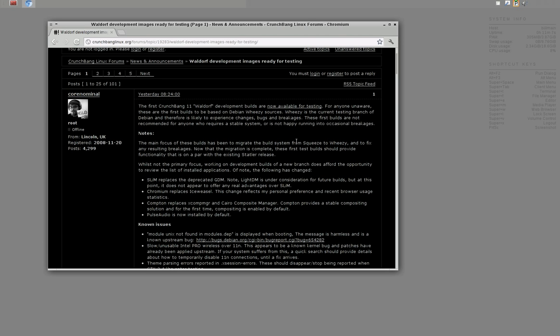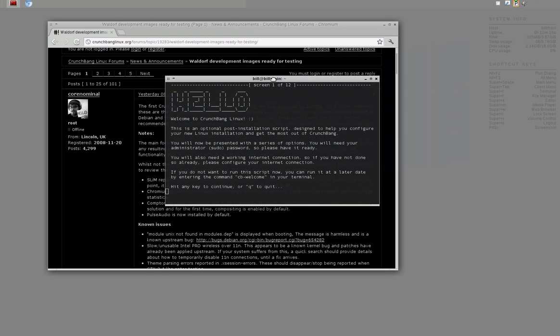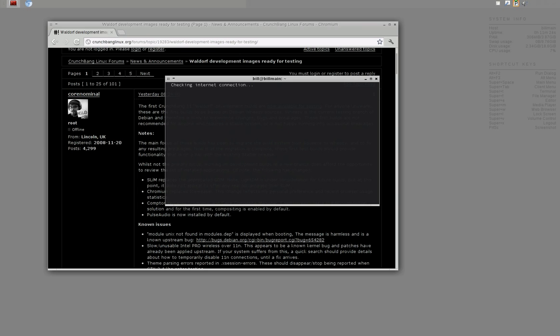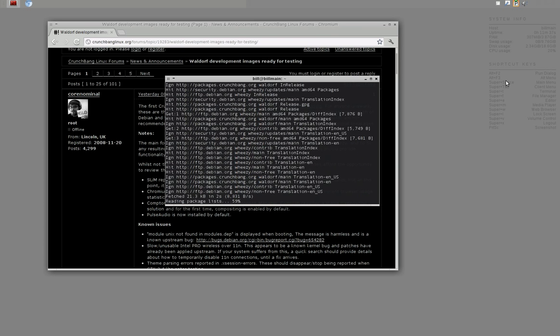I know there's a fix for it, and I'll get to it when I'm done this, but this here is my first boot up of it. So this is exactly how the desktop looks. Here's the Crunchbang welcome that comes up, and it basically leads you through getting your sources updated. It says hit any key to update your sources, and there we go.